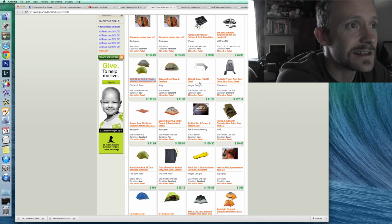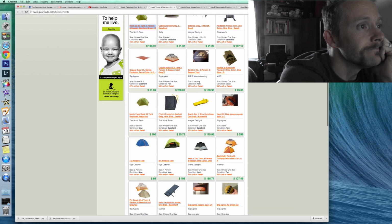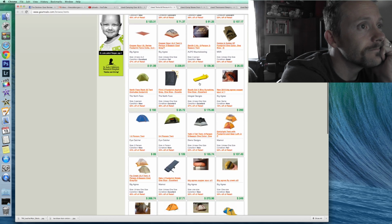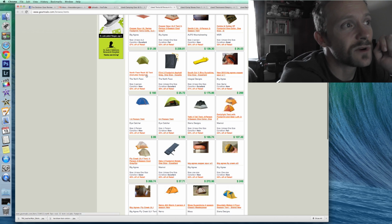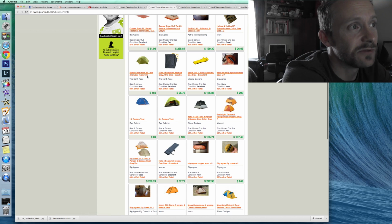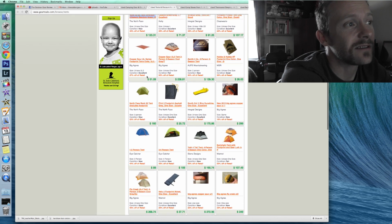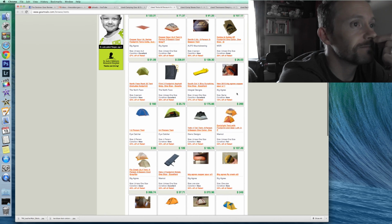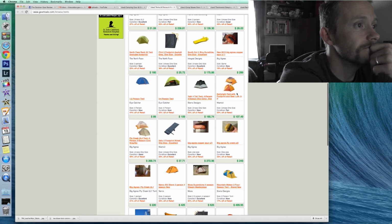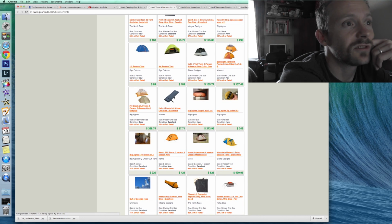Let's see, going back to the tents here. Well, let's see, guys. Look, here's another North Face Rock 32 tent, but this one includes the footprint for $160 instead of $123. A little bit more expensive. Let's see here. Keep on looking.